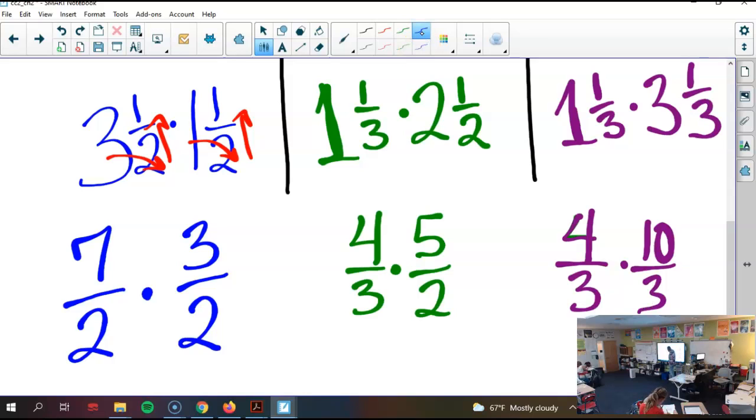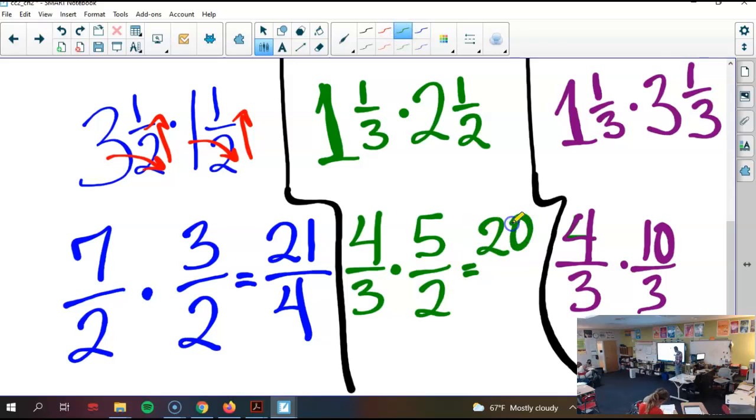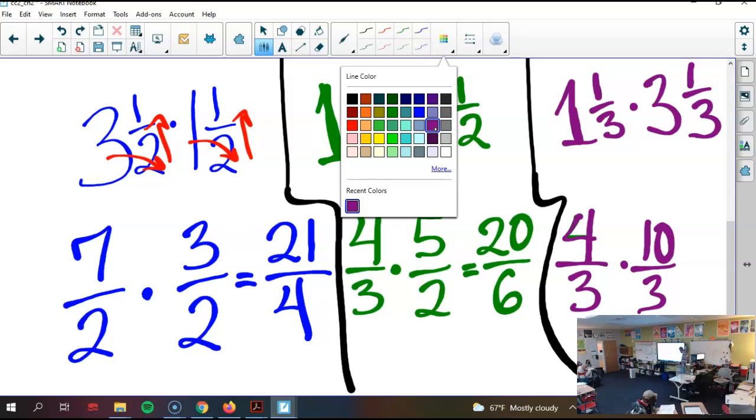All right. Let's go over class answers on these things. Our first one here. What's the blue one become? Yeah, 21/4. Very good. We can just leave it like that. We don't really care that much. What's our green one become? 20/6. Could definitely reduce that, but we don't have to. We're just practicing getting to the start. And our final one here in purple?